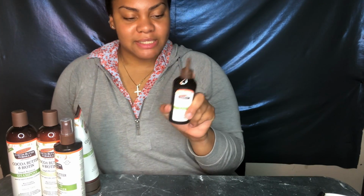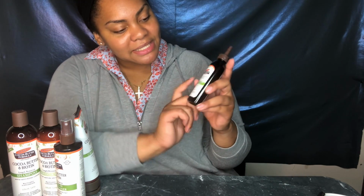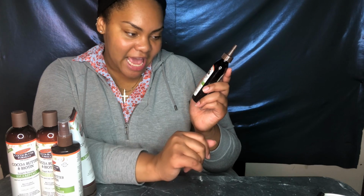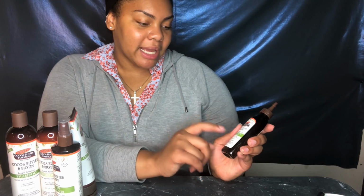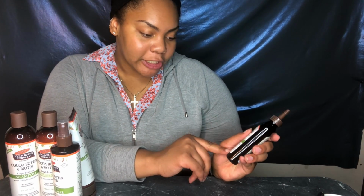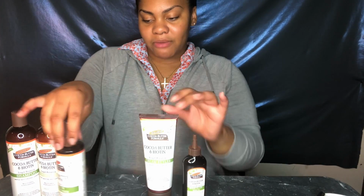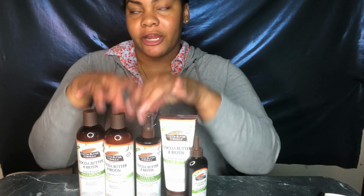And then last but not least, we have a product with a nozzle. Y'all know I love my nozzles as well. This is the Shine Glaze Serum. This is supposed to lock in moisture and add a shiny finish to dry hair. I definitely have dry hair, and the highlight of this product is that it's silicone free. This comes in 100 milliliters or 3.4 fluid ounces. So I don't know how I feel about these products yet. I've never tried a Palmer's hair product.